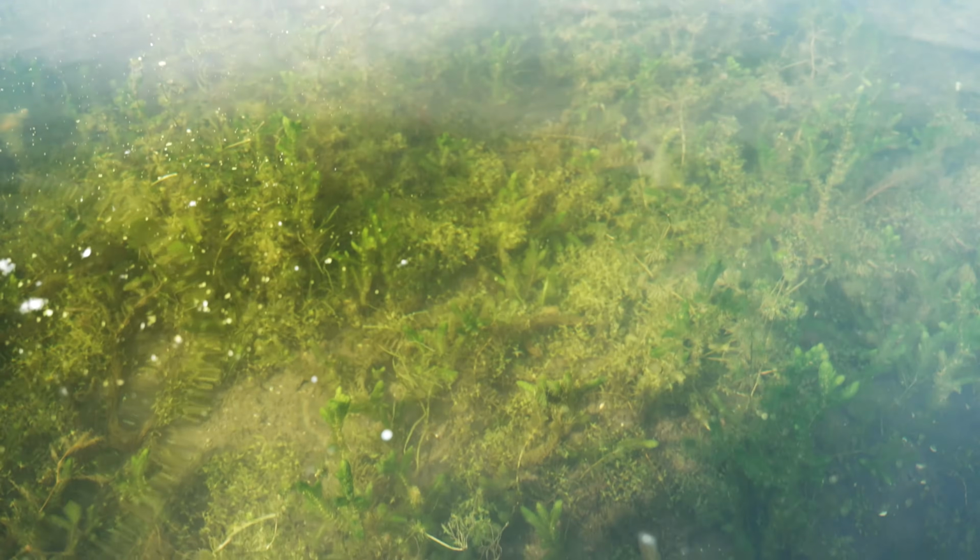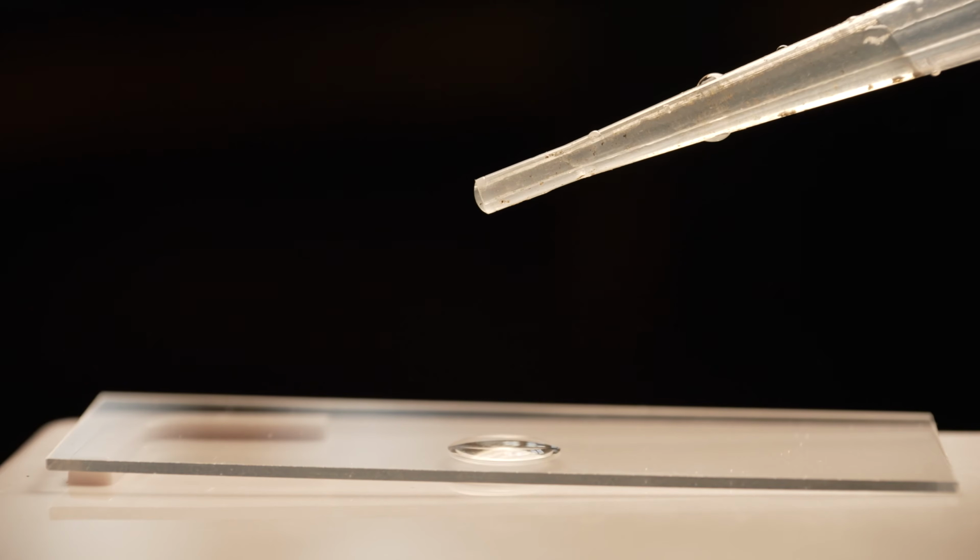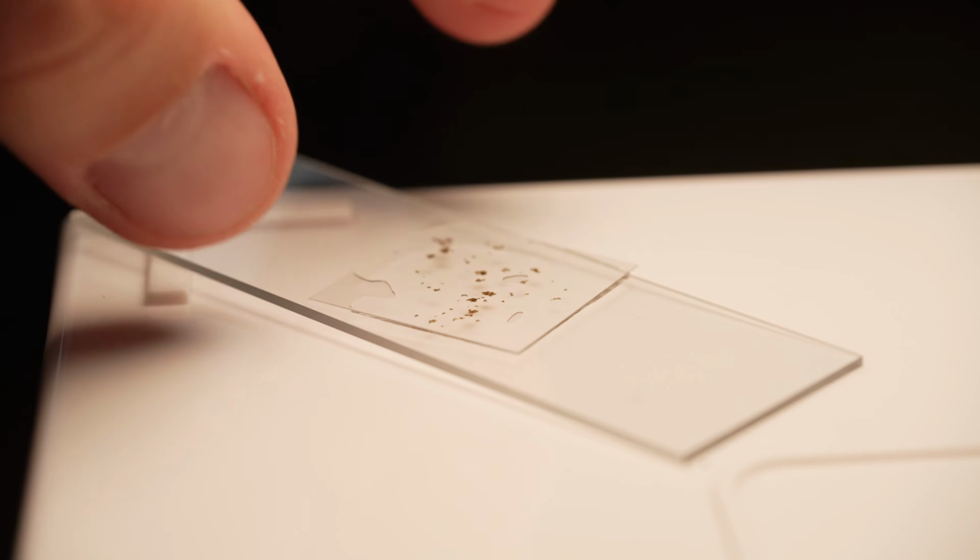1 out of every 4 breaths that we take is produced by diatoms. Diatoms are also the base of the food web. They are the building blocks of our ecosystem.